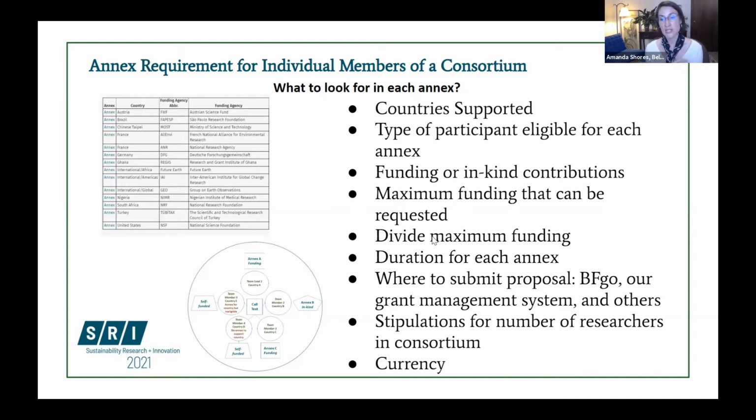So you would want to make sure you understand those aspects. You would want to look for the duration for each annex. As we said, that could be 1, 2, or 3 years. You would want to look to where to submit the proposal.